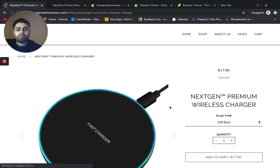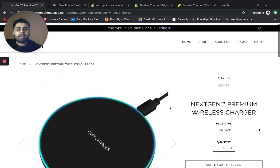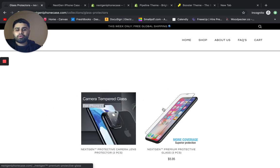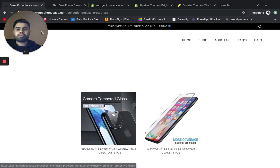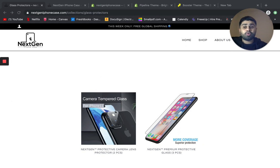Charging pads, I think this was a pre-checkout upsell that I had. So before someone checks out, after someone adds to cart. And this also, I believe, was a pre-checkout upsell. I had 1, 2, and 3 products as pre-checkout upsells, which basically increased my AOV, my average order value.